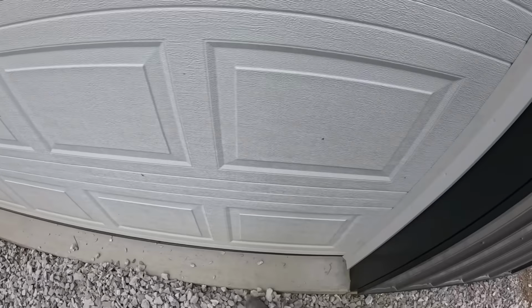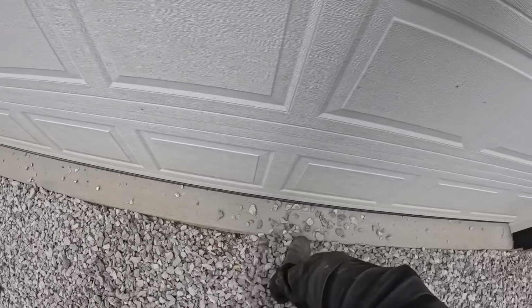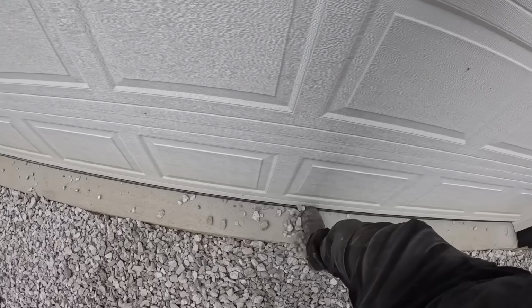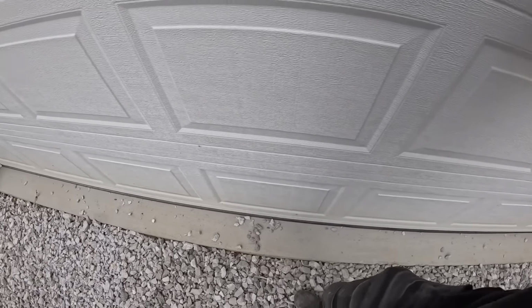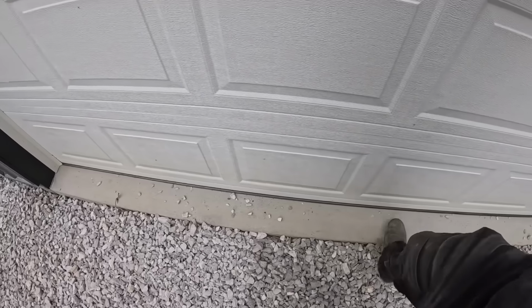There you have it, guys. That pile's all busted out nice. I'll work this little bit in up along the garage door here. Super handy to have a broom or a shovel right now, but all we got is a size 11 boot.